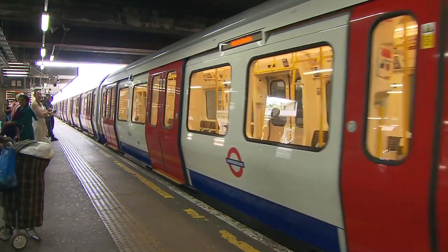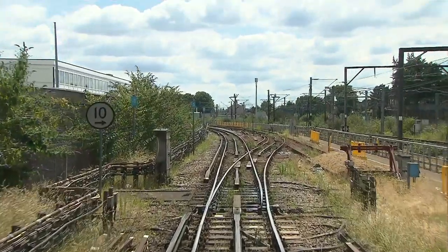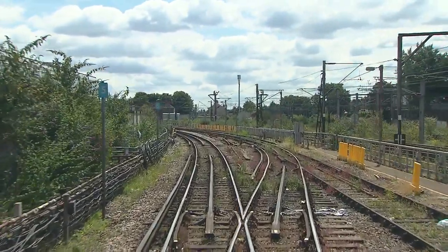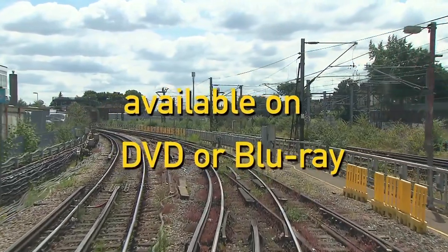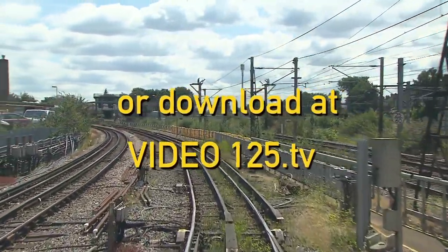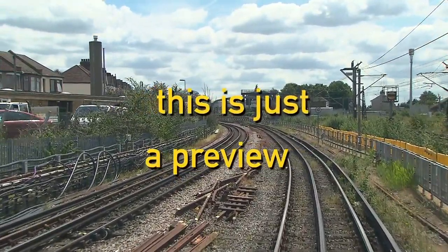With passengers having alighted and platform staff having closed the doors, we're staying on board as Derek takes the train into the reversing sidings. There's a 10-mile-an-hour speed restriction into the stabling sidings, which were brought into use following closure of the depot at East Ham. Typically, the track is not up to the same standard as that of the main running lines.